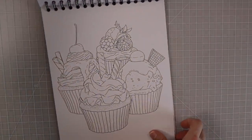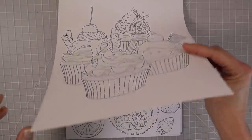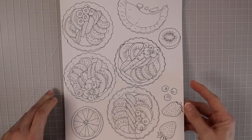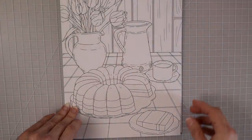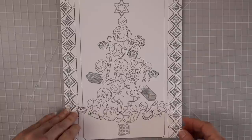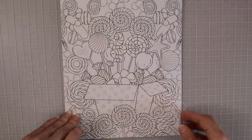Let's flip back around again. Cupcakes, a whole page of cupcakes, a whole page of pies. Gingerbread houses, that would be fun to color. Oh my goodness, I knew I loved this book. This is really cute too. There's a lot of Christmassy images in here.